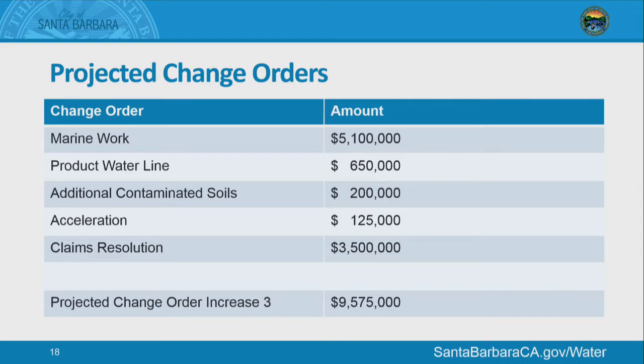Also, having to have the barge out there to be able to set certain components, such as the pumps, such as some of these other pieces, is actually a fairly expensive endeavor. So we're trying to minimize that as much as possible, but the costs for the marine work do add up fairly quickly. And what we're anticipating is about $5.1 million to handle the things that I had gone over earlier. The product water line, we believe the cost of that to be about $650,000. It's not so much the water line itself, but the removing of the contaminated soils that's expensive for that.